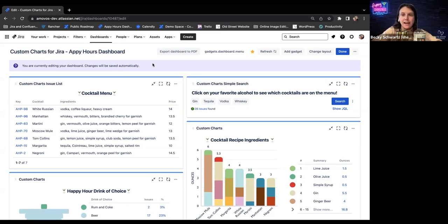What I'm going to show you today is we've collected a little bit of data around some Old Street Solutions happy hour favorites, including cocktails and snacks. We put that in a Jira and we built some really great reports to demonstrate that for y'all. So all of these gadgets on this dashboard are Custom Charts gadgets. It does ship with a couple of different ones.